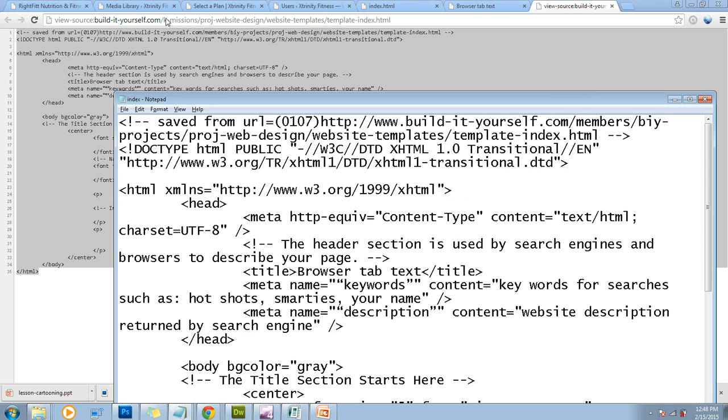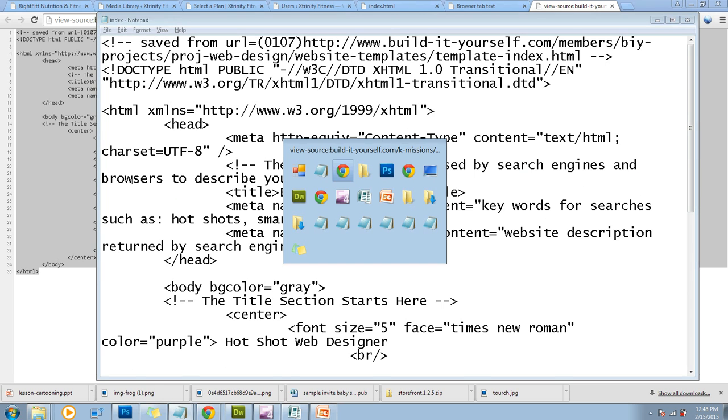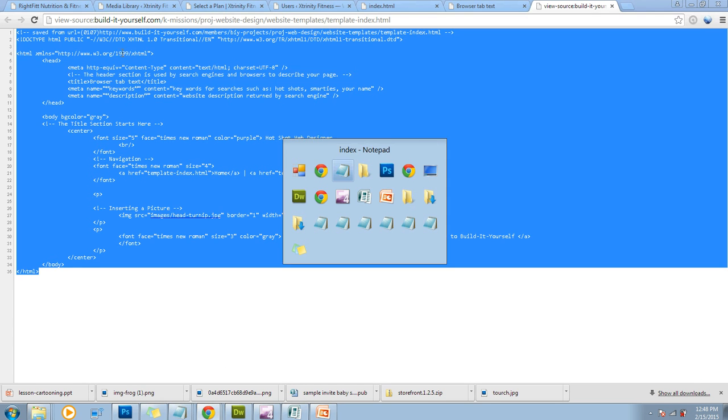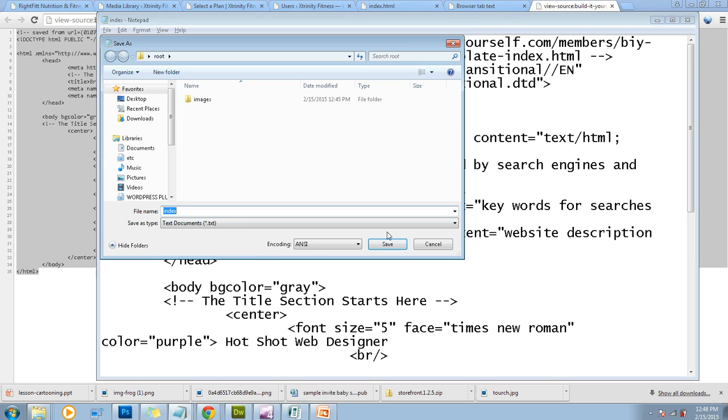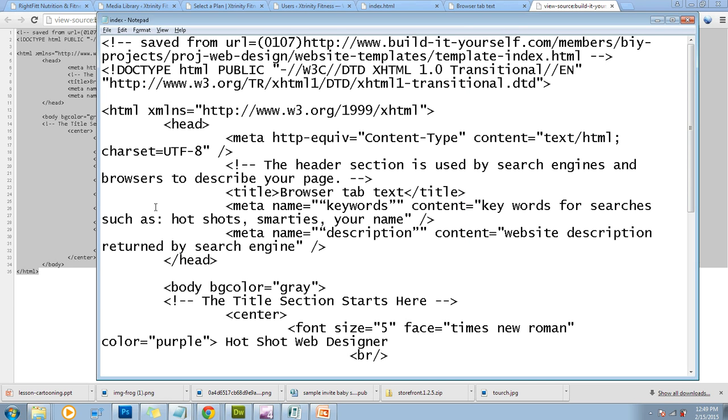I'm just showing you guys these steps, and I'm going to pass the ball to one of you to go through this and see if you can get this source code working. I'm just going to click save. It's already saved as .html. If it wasn't, I'd go to File, Save As, go to my folder, and name it like index.html, and replace it. Once you've saved it once as .html, you can just hit Control S or File Save, and it will always save as a website file.